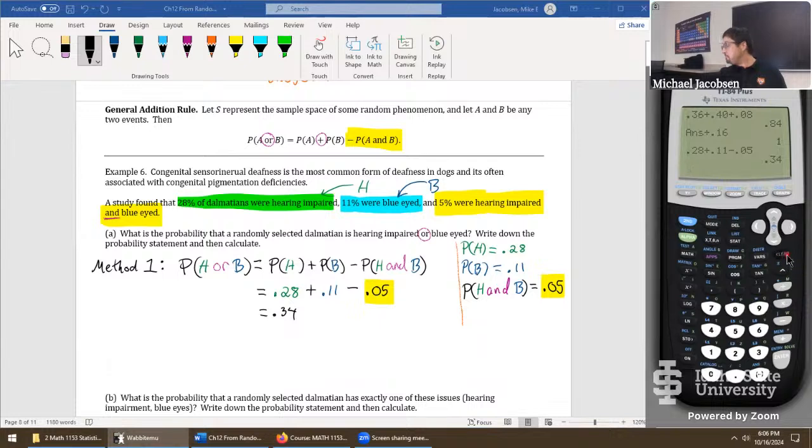Okay, now imagine we didn't have the general addition rule. Me included, I think the most tempting thing to do in this problem is just to go this way. What's the probability a Dalmatian is hearing impaired or blue-eyed? I would grab hearing impaired 0.28 plus blue-eyed 0.11. Call that my answer, but there's no way that's correct. That would never be accepted as a correct answer in my stats lab.